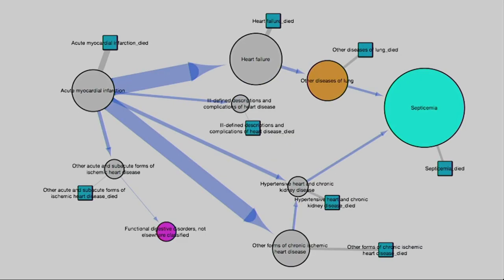They get kind of complicated. On this one, you start with a heart attack. Now, I didn't know this. People with heart attack get heart failure. I knew that. But then they end up with lung diseases, and a whole bunch of them die of septicemia. I didn't realize a lot of people die from a heart attack because of sepsis, actually, about 3 years later. And you can see how people can diverge and die from all these different paths.